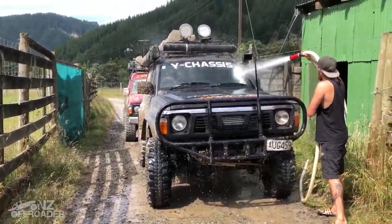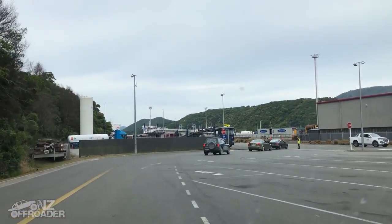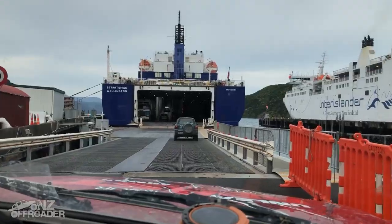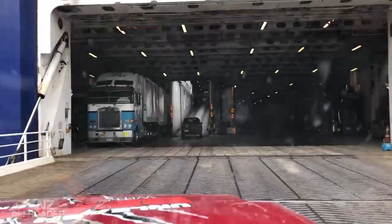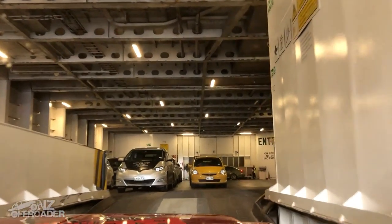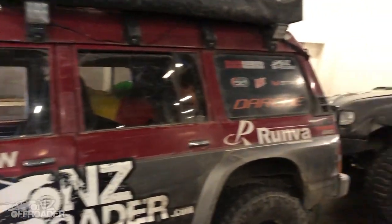This saw us at the end of our journey, washing down the trucks before we got on the ferry. One last stay in the North Island before making it back to Auckland. 2 weeks in the South Island, 6,500 Ks, all the way down to the Bluff and everything in between. Definitely a trip I'll remember for a long time to come.